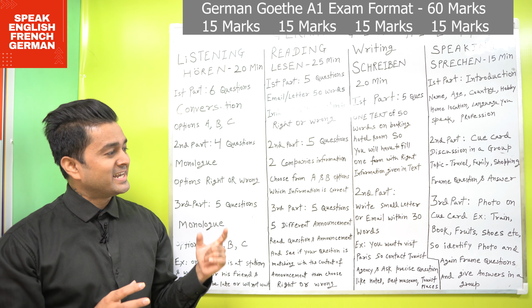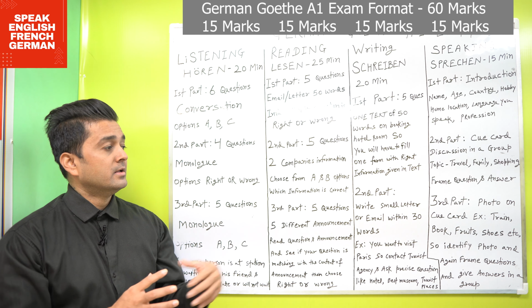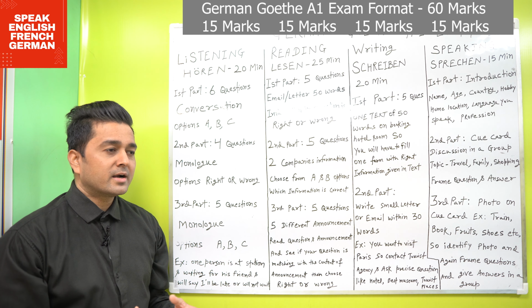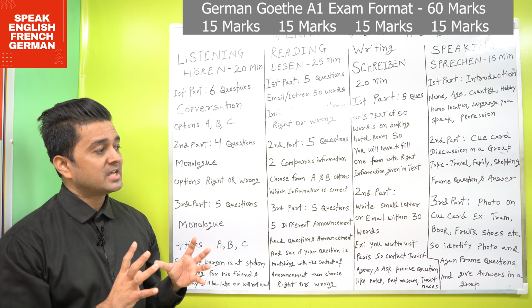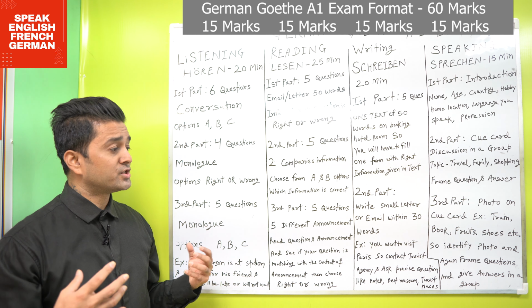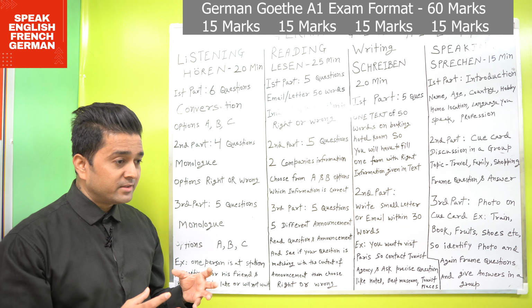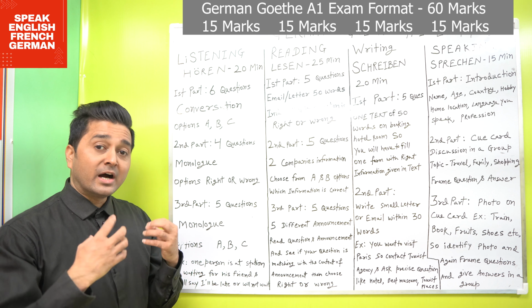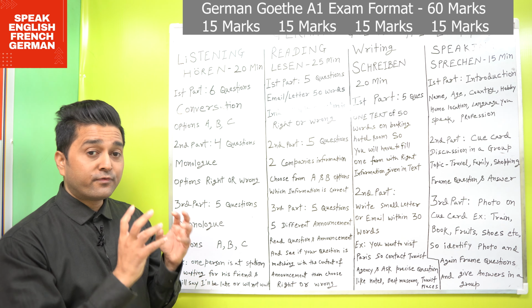And now let's talk about the last part, that's the third part. As you can read here, I have written photo on cue card. So there will be again a cue card, but now there won't be anything written on it. You just have one picture, and it could be a train, book, fruits, shoes, anything. First you check the photo and tell what exactly it is, and then you have to again frame a question about that particular photo.